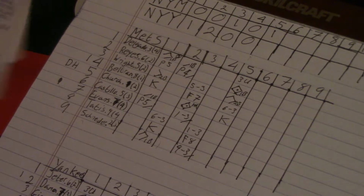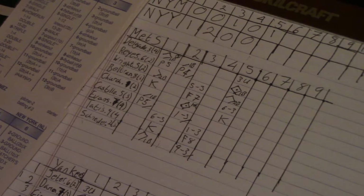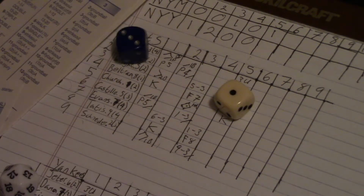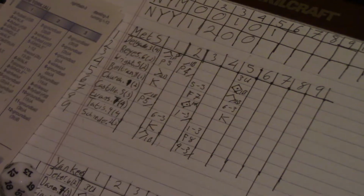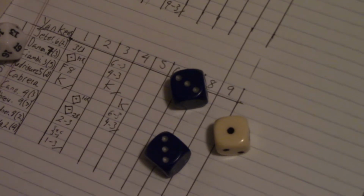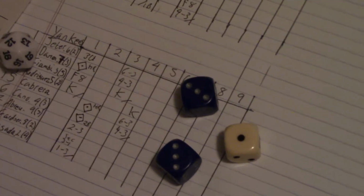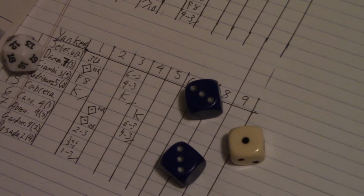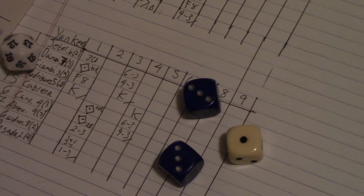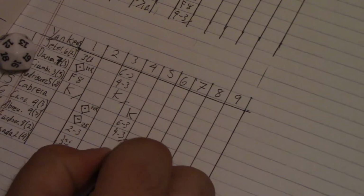Nothing's ever changed. Bobby Abreu takes on Martinez in the 5th inning, bottom 5. Bottom 5, we got a 1-6 and a 12. Oh, make sure this thing is loose. I'll tighten it up like that. 1-6. Abreu's on with a single. Hits into the gap. It's not going to be good enough. It's only going to be good for 1.